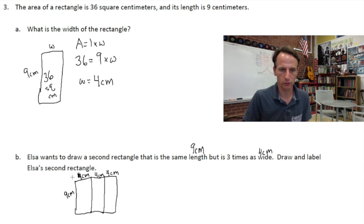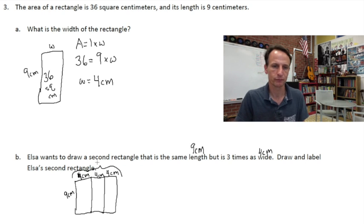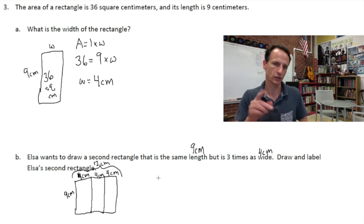And I don't really have room for a bracket here, but I'm going to squeeze one in anyway. 4 and 4 and 4. 4 times 3, yes, indeed, is 12 centimeters. So there we go. That's all we had to do there, is draw and label it. And then part C will do something with this. All right, so let's go on to 3C.